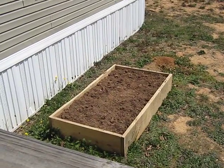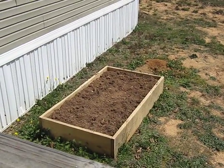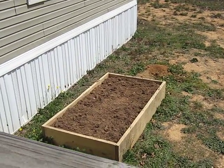We didn't wait for the dirt to come in. We actually found a mound of pretty decent dirt on the land, so we went ahead and filled it with that. And that is going to be planted with strawberries either this evening or tomorrow, and I'll let y'all in on that later.